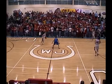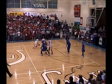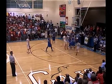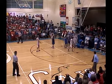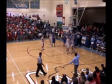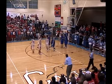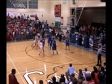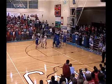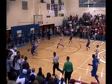Lee, left-handed dribble across the timeline, being checked by Ryan Hager, is going to drive it to the basket. Lee's shot blocked out of bounds. Going to go back to West Jessamine. The West Jessamine fans wanting a foul. This time he can't get it to Turner, but Brooks is open for a three and misses it out front. Whitley comes up with the rebound as East Jessamine races down court.